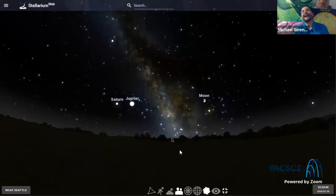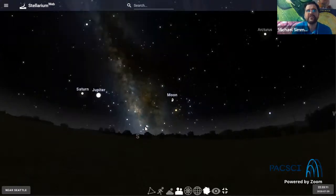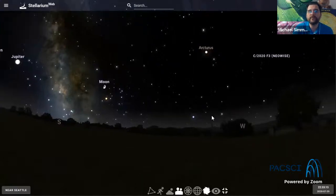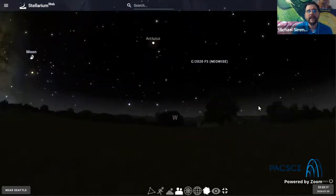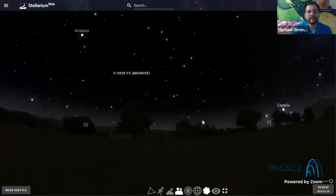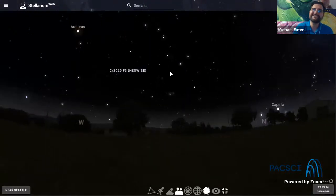Neowise was a great comet. It was up to the north. In fact, let's navigate to the north really quick while you all vote whether you want to go to Jupiter first or Saturn. There's Neowise. Neowise is a beautiful comet. It's still kind of out during the nighttime. You can still kind of see it, but it's getting really far away as it goes into the far distances of our solar system. It's even starting to lose part of its tail. Its tail is starting to shrink.